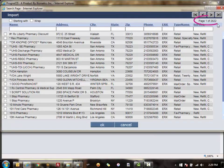So I'm going to click the import button. Notice in the upper right, we have 2,800 pages of 25 pharmacies per page. So that's a substantial amount of pharmacies in the country. And if you notice as you're just glancing through the screen, all states and cities are represented. Over here to the far right, we have all types of pharmacies: retail, fax, mail order, and so on.